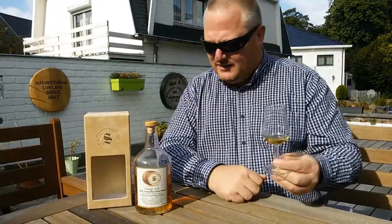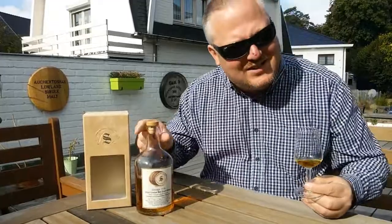This is very complex. This is Auchentoshan, right? Yes, it is. Yes, it is. Stop laughing. This is Auchentoshan, and an old school Auchentoshan. Very, very complex and bold. A salty edge and wood smoke. Who would have thought? On the finish then.